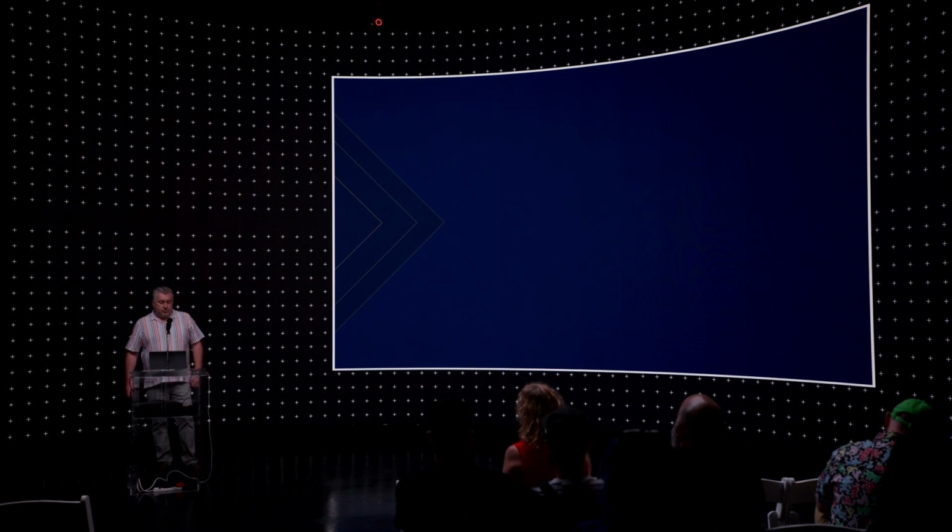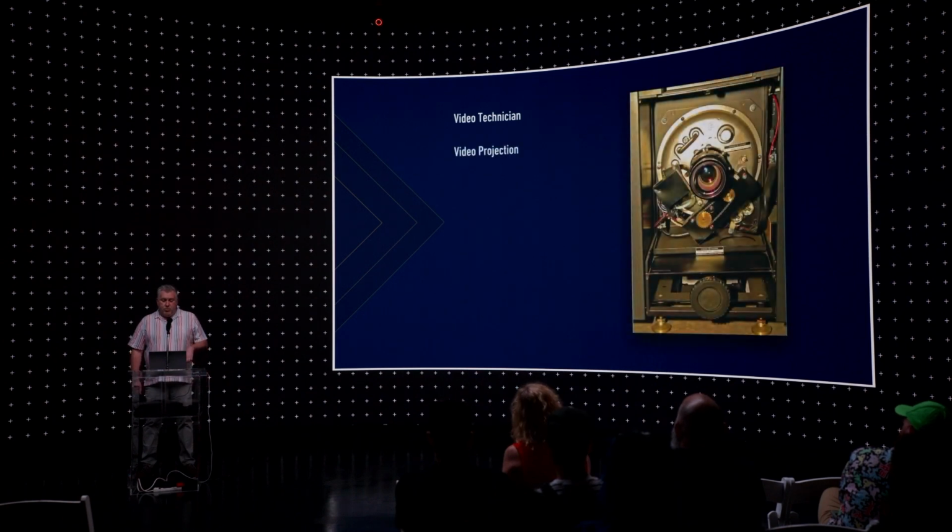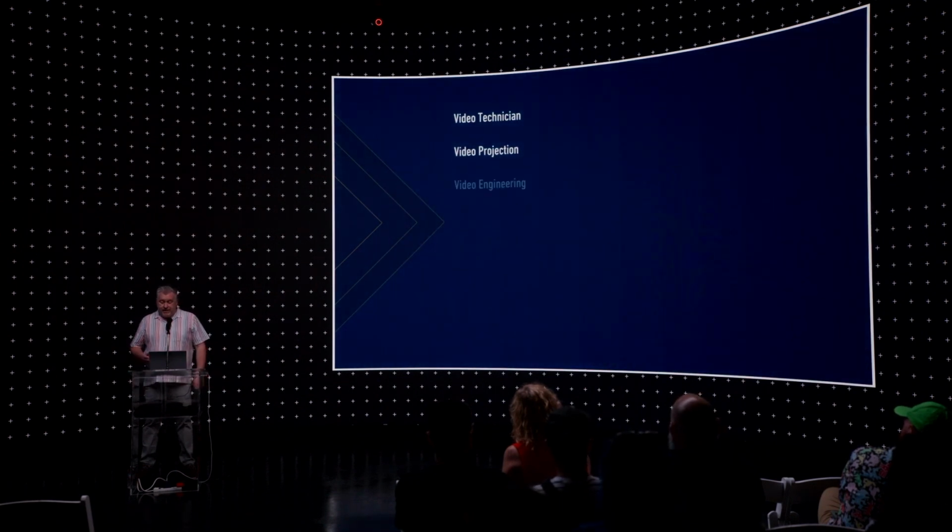I started as a video technician in the UK, sort of by accident. I think lots of people find their way in live events by accident. There's no recruiting offices that I've ever seen. And my move towards big events came when I started to deal with big video projection. And these were light valve projectors at the time. And oddly, that involved a lot of video engineering, because back then, that was the only way to do something as simple as cross-fading between two video inputs.